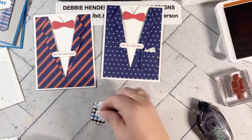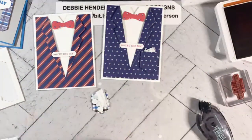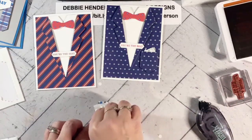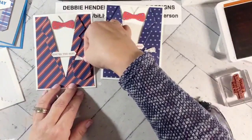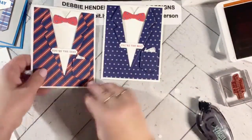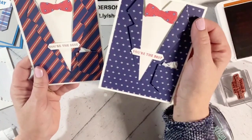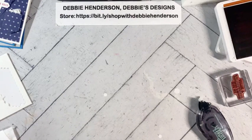And then I added some dimensionals where it wasn't too bulky right there. And where there's so much bulk there, I'm just going to add some liquid glue. So you can make whatever you want inside the pocket. You can do it whatever way you want. And then this is going to go right about there. So there's card number 2 using the dies. Isn't that cute? So you can come up with so many different combinations on this one. One more to go.